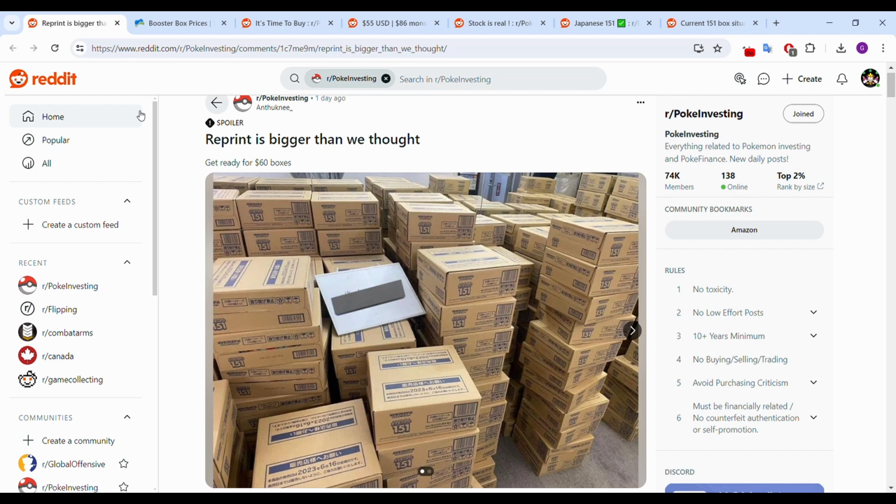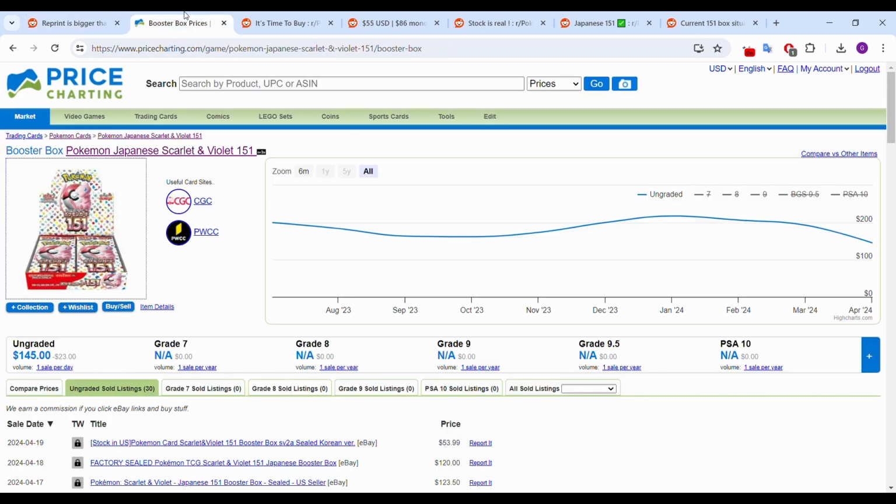Hey everybody, so tonight we're making a video talking about Pokemon 151 and the reprint that's going on. If you go on Reddit, a lot of people are talking about this right now, and it seems that there's a lot of product on the market, and obviously prices are tanking.